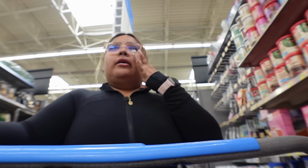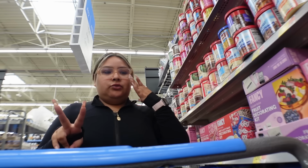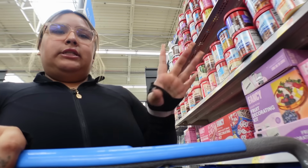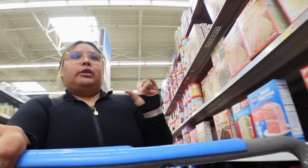Okay, I think almost everything is in the baking aisle. I'm gonna get the frosting first. So we're gonna need frosting for the cake pops and also for the cupcakes, so we're gonna get 2 of these. I also need 2 cake mixes. One is gonna be the funfetti one, and the other one is gonna be Oreo. The funfetti one's for the cupcakes and the Oreo one is for the cake pops.